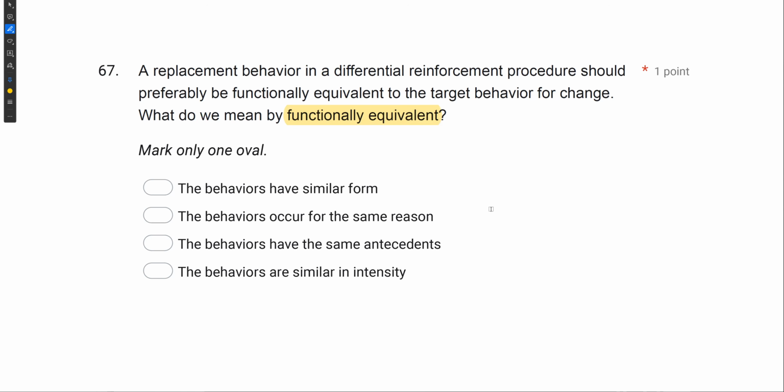C, the behaviors have the same antecedents. Well, they might. If we're replacing the behavior, there's a chance that they have the same antecedent, a good chance, but that's not what we mean by functionally equivalent. What we mean by functionally equivalent is that the behaviors are occurring for the same reason. They're meeting the same function. And then D, the behaviors are similar in intensity. Intensity is also known as magnitude. So remember, we have topography, the form, magnitude, the intensity, and then the function, the reason the behavior occurred. So what do we mean by functionally equivalent? Well, B, the behaviors occur for the same reason.